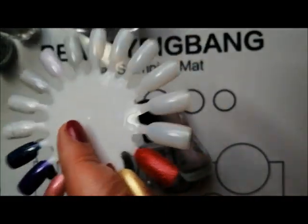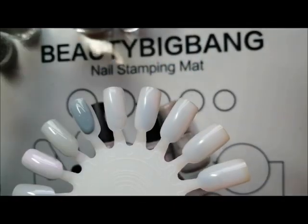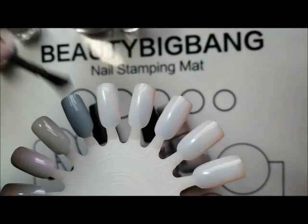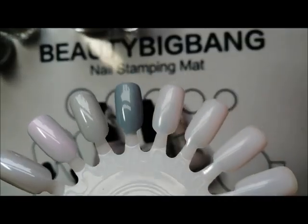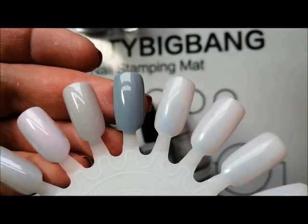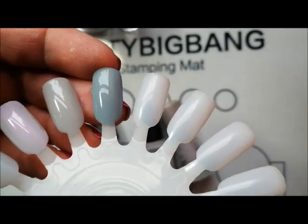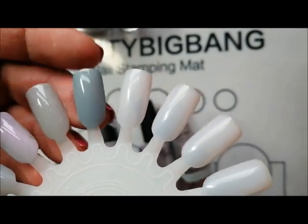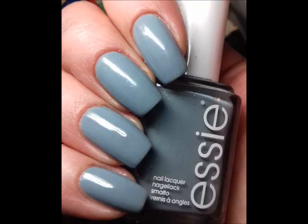And right next to it, so it's a different grey, but it's a similar sort of concept. It's quite a bit darker. But you can still see the glitter in there. It's very, very subtle, nowhere near as pronounced as Raindrops. But if you're looking for that subtle silver shimmer in a grey polish, Parker Perfect is a very pretty Essie.